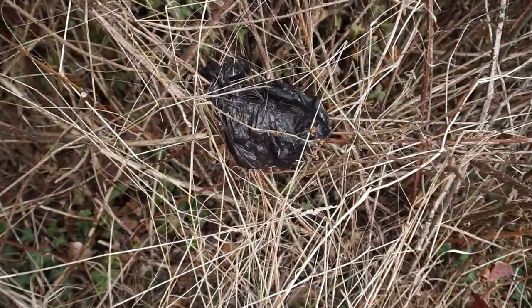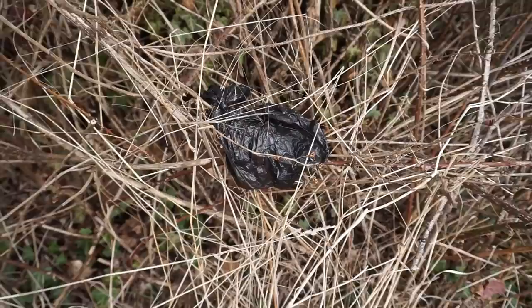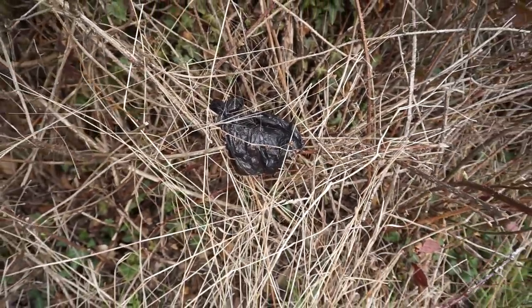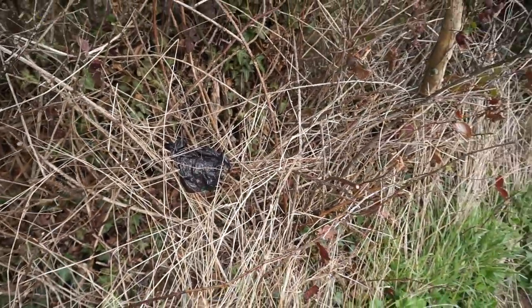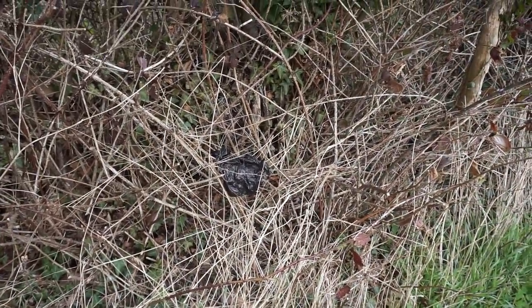A few yards we go, there's a bag of dog poo just thrown into the hedge. I think I'd rather it just left on the towpath to rot down naturally. So now we've got a plastic bag that's never going to rot down.